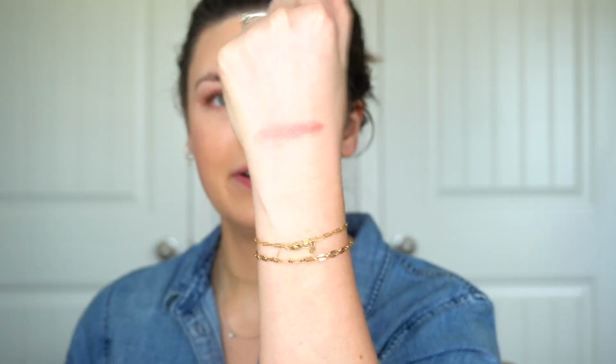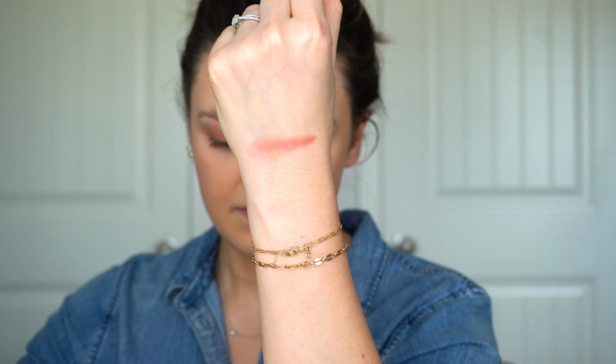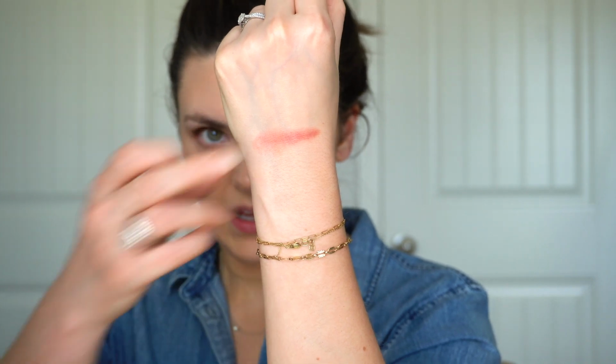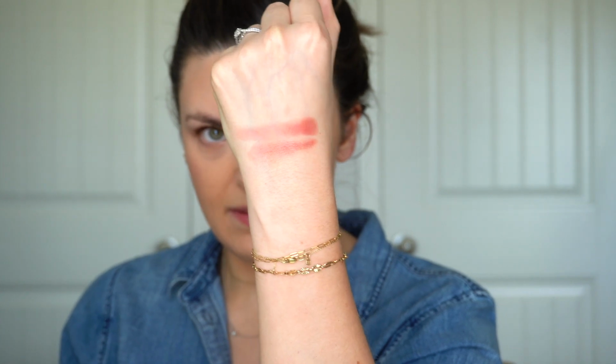So I will swatch it for you. Ooh, the cream side feels really nice. Really thin, but really creamy. Ooh, that is actually really, really pretty. So that's the cream. That's really, really nice. And that is the powder.